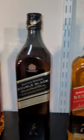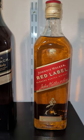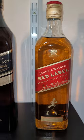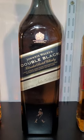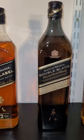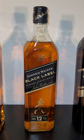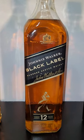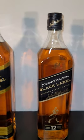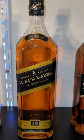Let's start. Johnnie Walker Red Label. This one has no age statement. Double Black. This one also doesn't have any age statement. This one everybody knows, Black Label, Johnnie Walker Black. This one comes with a 12 year age statement. This one is also Johnnie Walker Black 12 year.